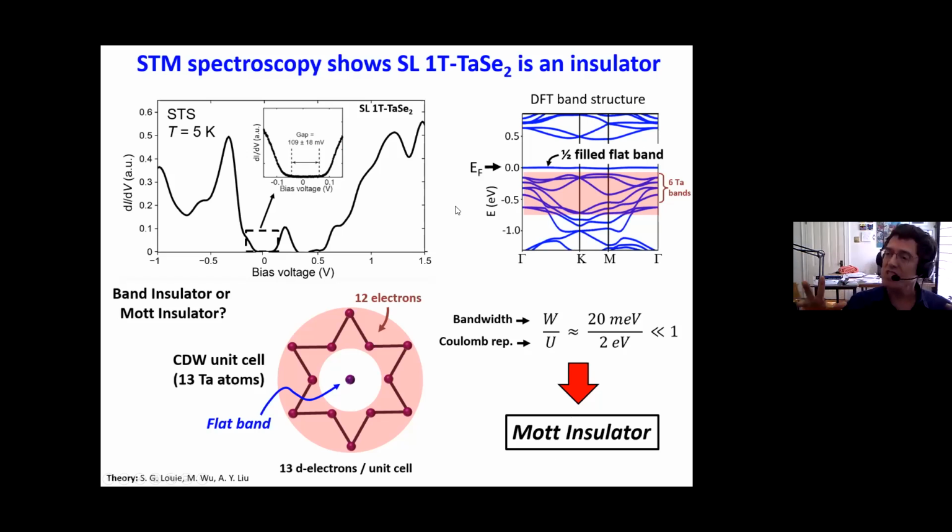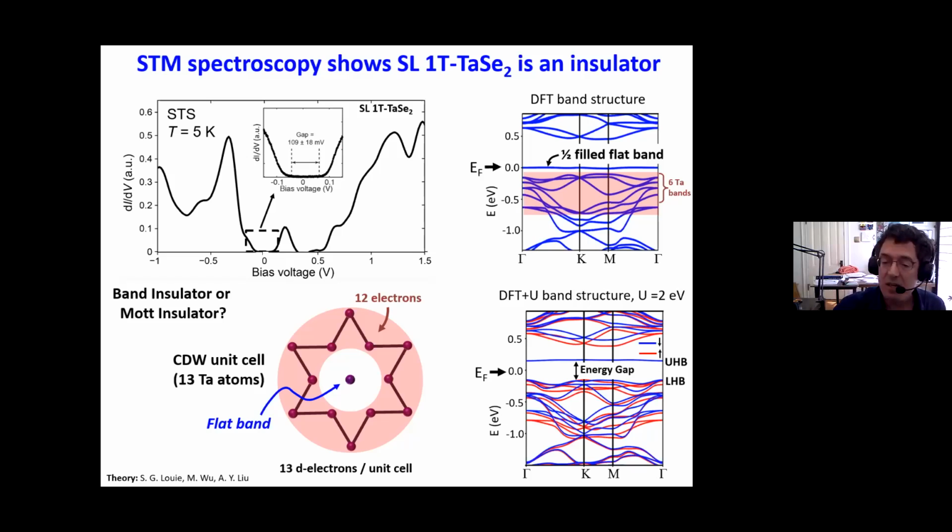Now, a problem is that it's hard to calculate the electronic properties of a Mott insulator using ab initio methods. There is no good theory of Mott insulators, not yet. But we can still get a rough idea of what's going on here by performing a rough approximation, doing a DFT plus U calculation, by adding U by hand and then doing DFT, which our theoretical colleagues did. And when you calculate this material using DFT plus U, then you do indeed get an insulator.